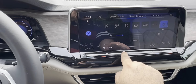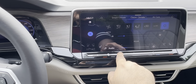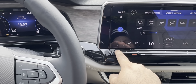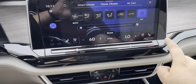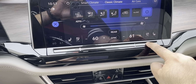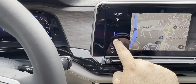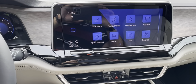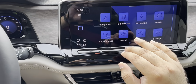This is your volume. Either you can tap it or you can slide it. This is your temperature. And this is temperature for that passenger. That's your home key. Just press this and you'll go home right here. So this car comes with 30 different colors.